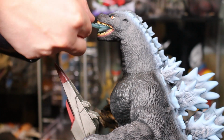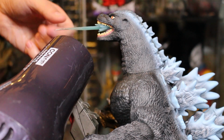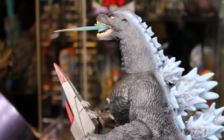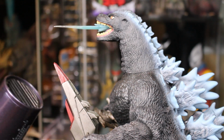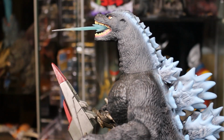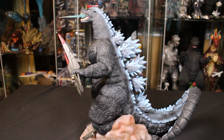What are you doing now with the hair dryer? All right, so this sample that came in, I think the fire breath was drooping a little bit. So it's an easy fix. You get a hair dryer, you warm it up, and I'm just trying to push it back into shape, pushing it up, and just using the hair dryer to warm up the PVC vinyl. And again, they did it this way because this is how it looks in the poster.